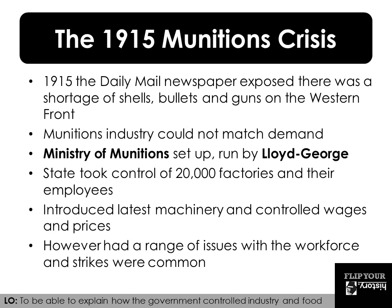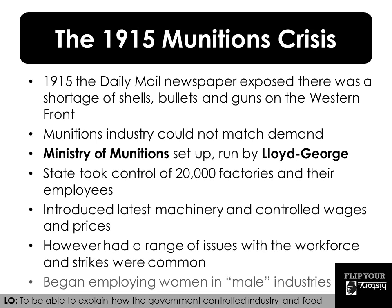However, it wasn't all a big success. There was a range of issues with the workforce, and strikes were common. And one solution to this was they actually began employing women in what were traditionally seen as male industries. But overall, this was seen as a success, and there was no repeat of the 1915 munitions crisis.